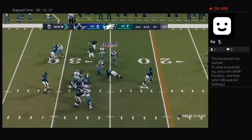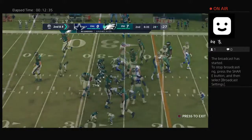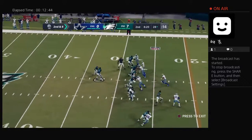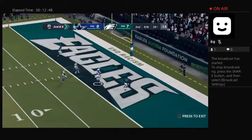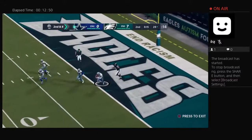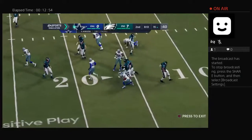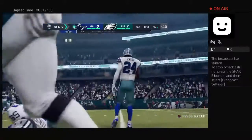Shotgun snap, and then the give to Sanders. 2 yards on the carry there. It'll be 2nd down. He was brought down at the 28-yard line. It's 2nd and 8. Play fake to Sanders. Now here's Wentz looking for the end zone, and it's intercepted at the goal line. Chidobe Awuzie with a pick, and the return will stop them well inside their own 20 at the 15-yard line.